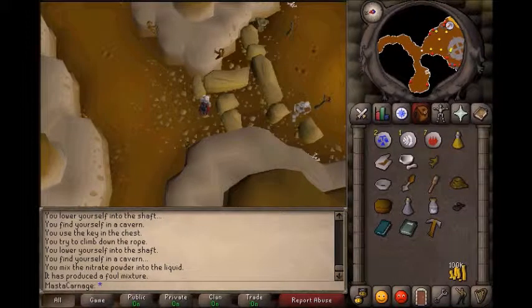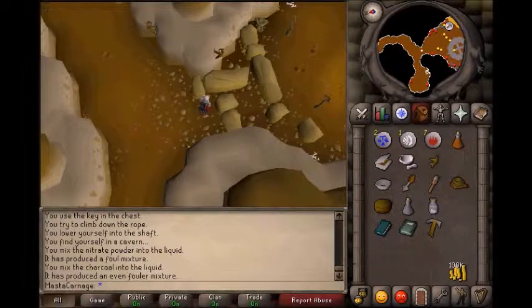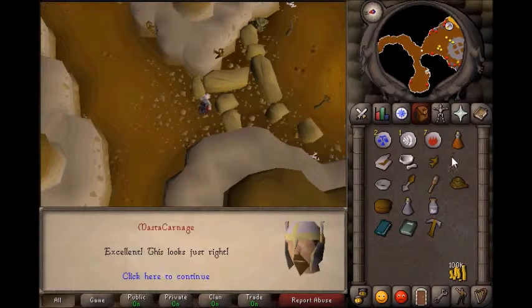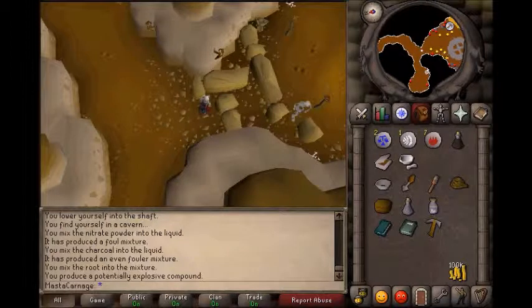And we will now have mixed chemicals. We'll use the ground charcoal on the mixture, like so, and get mixed chemicals again, and we will finally use the arsenia root on the mixture, which will then complete it. And we now have a chemical compound, and we will now go to the fork and use the explosive compound on the bricks blocking the way. We'll then light our brick with our tinderbox.